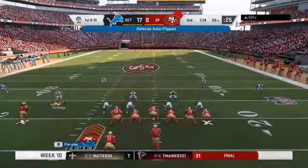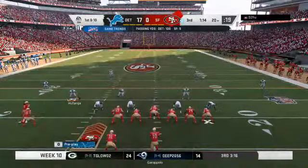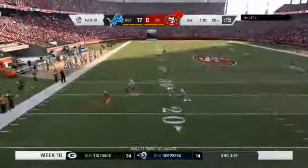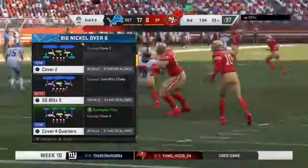49er offense set to get this drive underway. They're down 17-0, really needing to find that offensive spark on this drive as they have it with a 1st and 10. They go back to the air here after the INT on the last drive. He's going to find his running back. It's complete. Give him 2 yards on that play.